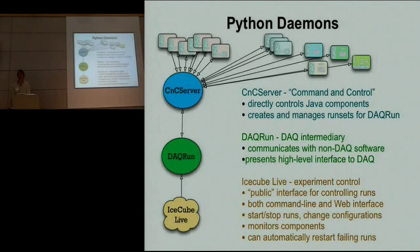So the Python that we have sitting on top, we've broken up into two separate systems. There is a command and control server that directly controls the Java components. When I mentioned the IceTop trigger, the in-ice trigger, the string hubs and the event builder, those are the Java components, and they are controlled by these Python components. There's a CNC server that starts them all up. There's a DAQ run that initiates a run, tells them to start, what kind of configuration to use, how long to run for, and monitors the running of the components. I think we're doing 8-hour runs now. So it runs for 8 hours, stops, and then starts another run.